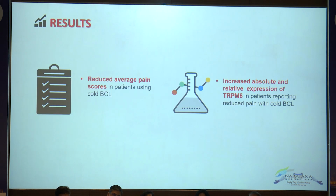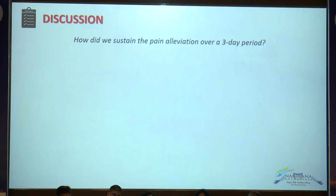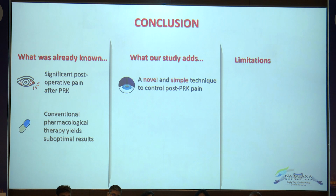So to summarize, there was reduced average pain. We found that there was an increased absolute and relative expression of these specific cold receptors. Now, the question which everybody would obviously ask is how long will the cold actually last? I mean, you're just taking it out from the refrigerator. The main aim is that it dampens the immediate post-inflammatory insult, and that is what is important to remember, and increases the compliance to suitable post-operative analgesics.